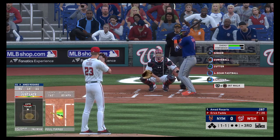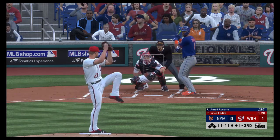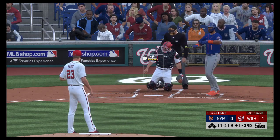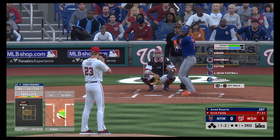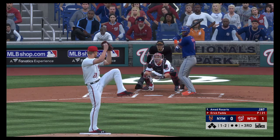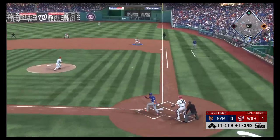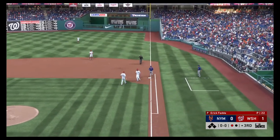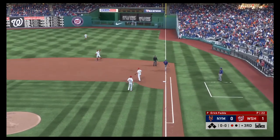Not surprised he's laid on a heater right there. Just saw an off-speed pitch. Wanted to stay back a little bit too long. To 1 and 2 now. This is on the ground over to first. And he'll take it to the bag himself for the out.